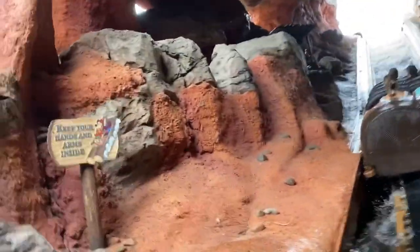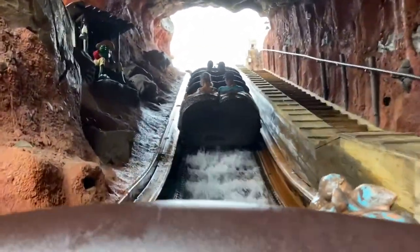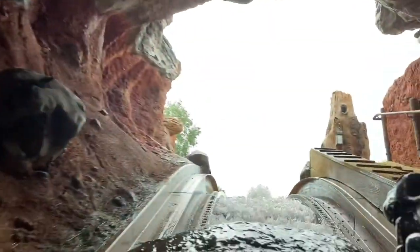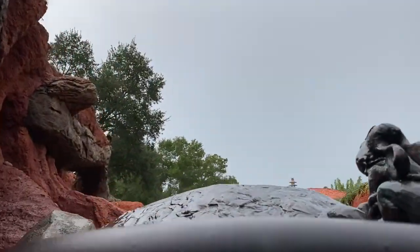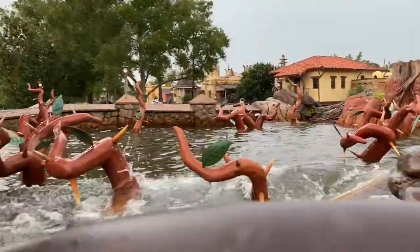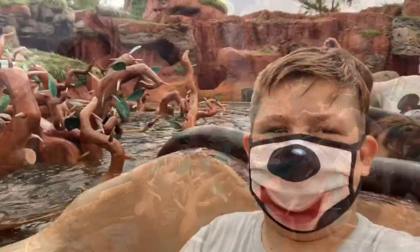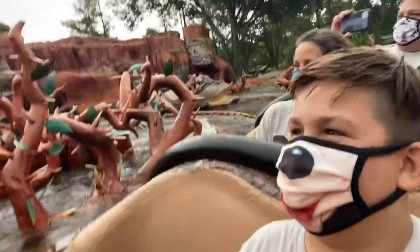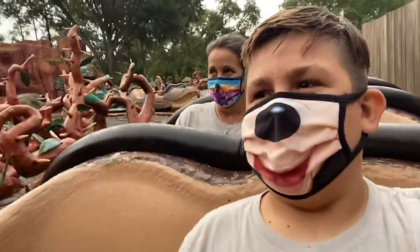Splash Mountain, guys. Here we go. Yeah. Guys, look. Aiden. Man, I'm so excited, guys. Mark my words, I'm not hiding. We're gonna get wet. Please. No, no, no. Oh, yeah. Thank you. It missed us. Thank you.